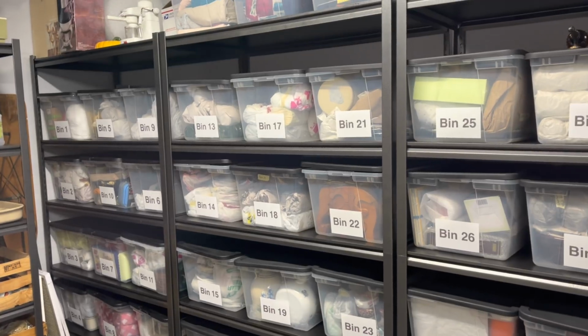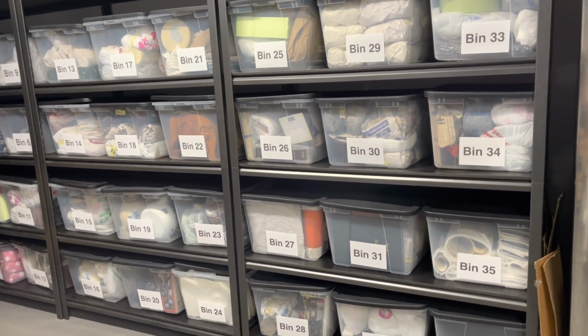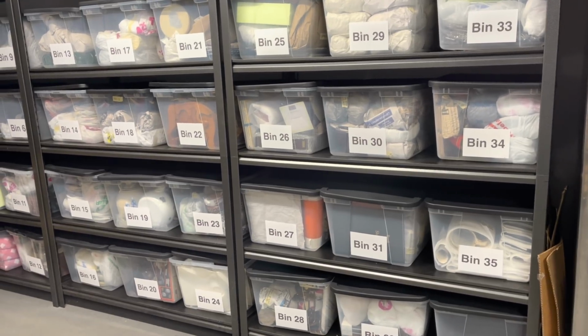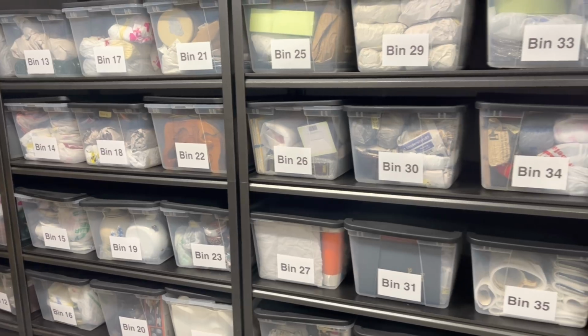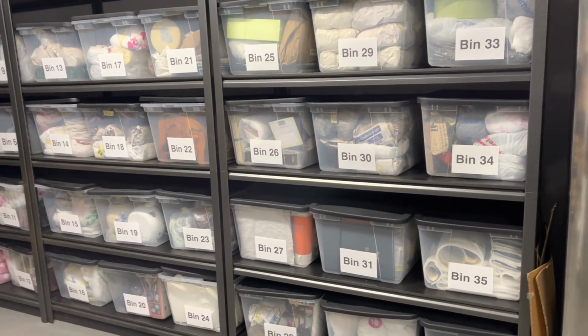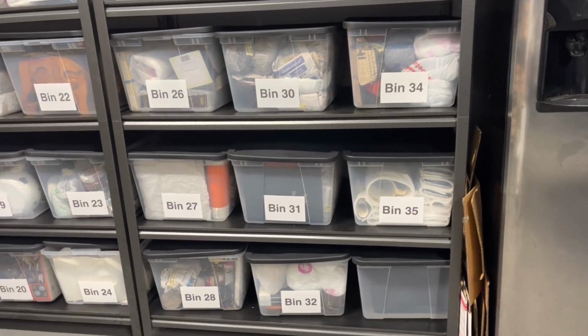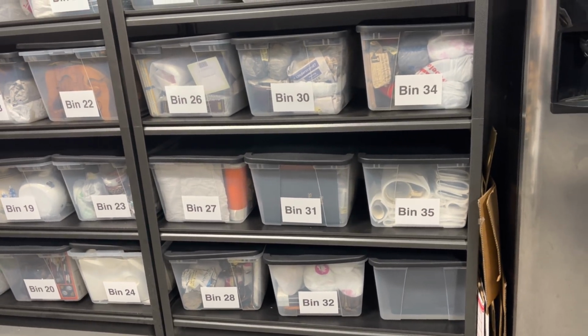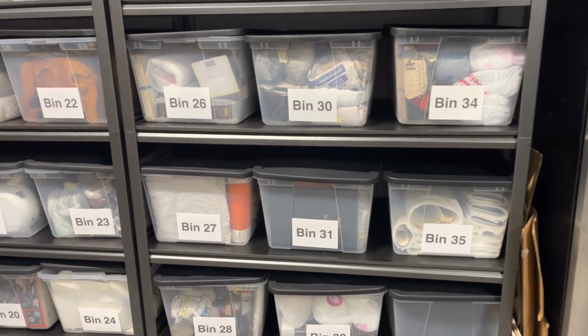So I have to admit, I absolutely love my inventory system. I can see what bins are almost empty. I can see whenever there's enough space to begin transitioning items into new bins. As of right now, I still have one more bin that I can number and turn into bin 36 and fill that up. Actually, bin 35 has plenty of room for more items.